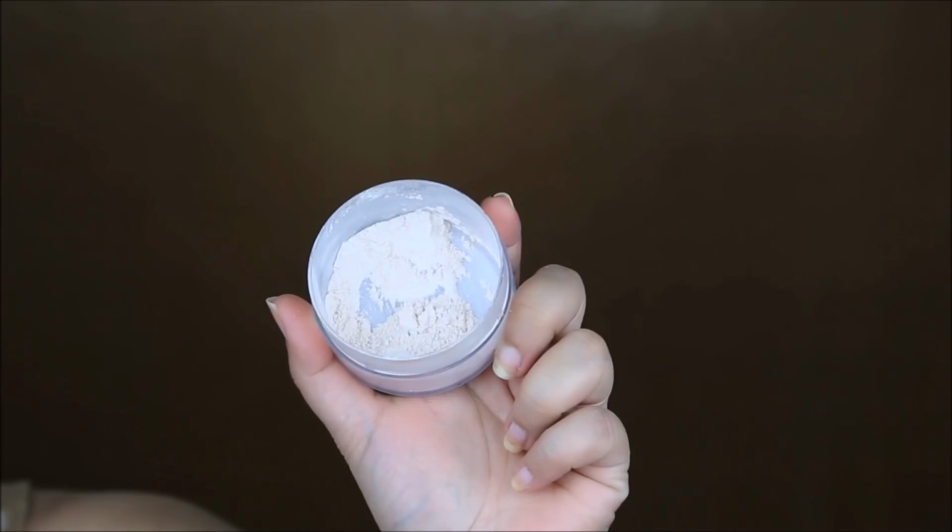Using my NYC loose powder in Naturally Beige, I'm going to set this color correction before I apply a foundation because I don't want the orange color to mix with my foundation.